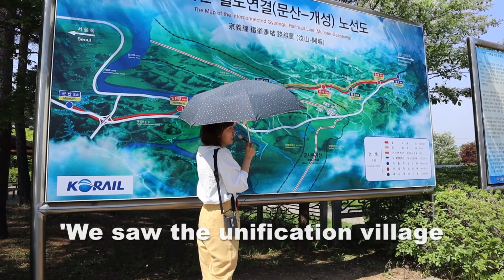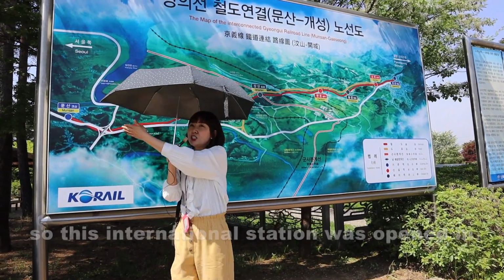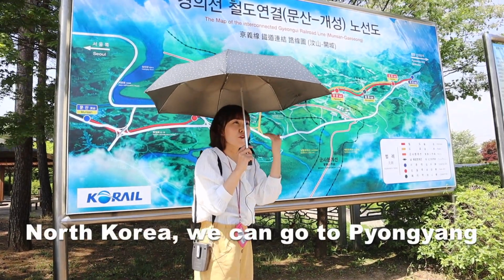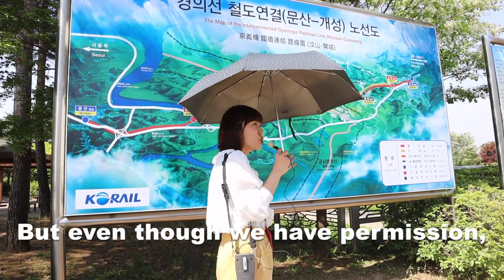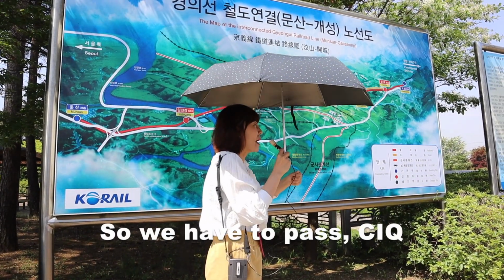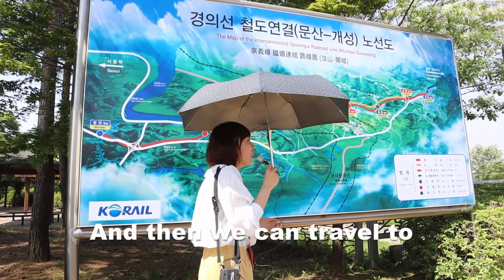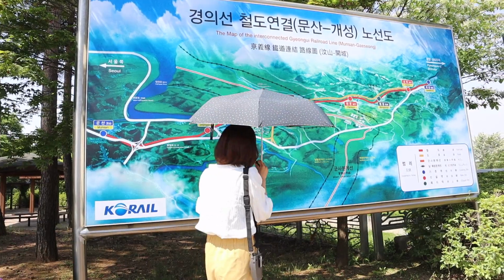We saw the unification village. 450 residents still live here. And then now we are in Dorasan International Station. This international station was opened in 2002 with the hope of reunification. So if we have permission to travel to North Korea, we can go to Pyongyang and other provinces from this international station. But even though we have permission, North and South Korea became totally different countries, right? So we have to pass CIQ, immigration, quarantine, like the airport. So this way you can see immigration facilities in the terminal too. And then we can travel to European countries through China and Russia from this international station.